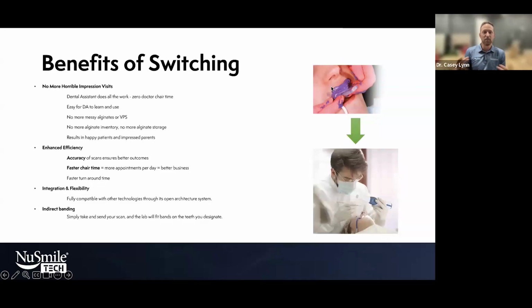Now, the biggest benefit for me was just kind of personal. I hated taking impressions on kids. I always did an okay job. We always got through the appointment, as all you guys know. Those tough appointments are rewarding at the end of the process. But really, I wanted to make sure we had a really good impression the first time, not having to take multiple impressions or not having an appliance that comes back that doesn't fit super well.